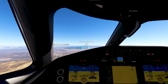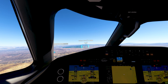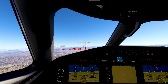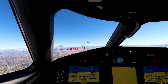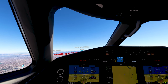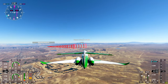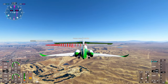Well, I'm pulling back on the stick and... Okay, I think I don't have enough thrust on the throttle. I'm not getting... pitch seems to be acting funny or something. Let's see if I see something out here. Do I not have the flaps? No. Thought I had them down.